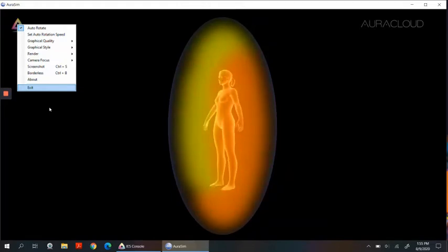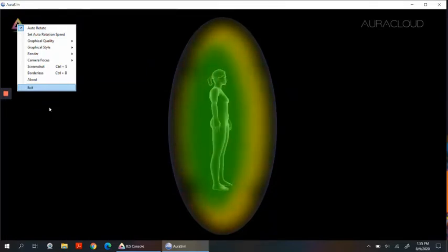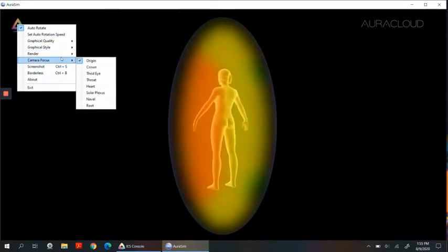Okay. You see this orange? It's very creative. You have a lot of compassion. You see this? People look at you as a healer. You see this? It tells me you're very intelligent. You're far more intelligent than what you think you are.